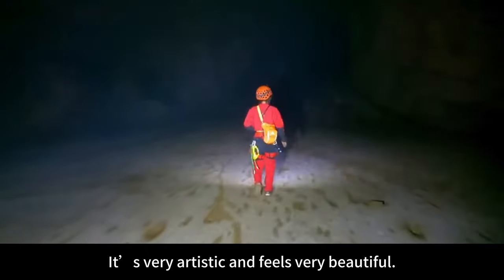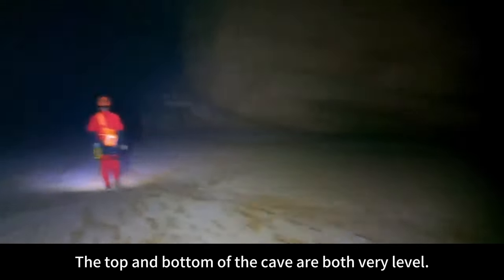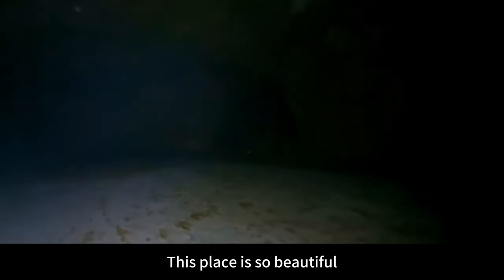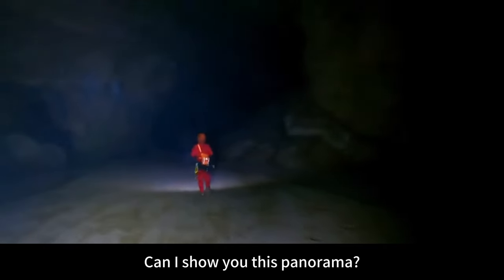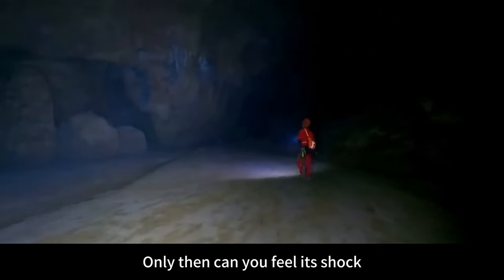It's very artistic and feels very beautiful. The top and bottom of the cave are both very level. It's very comfortable to walk on. This place is so beautiful. If there wasn't heavy fog, can I show you this panorama? You must be immersive here. Only then can you feel its shock.